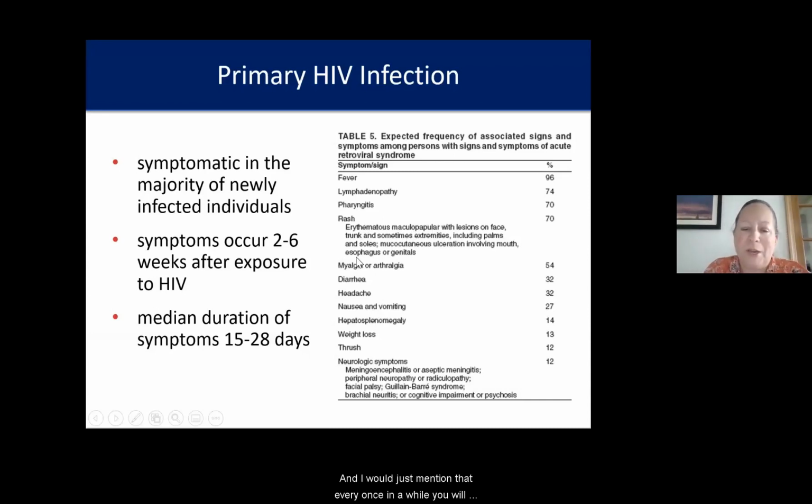And I would just mention that every once in a while, you will see acute HIV infection as a cause for aseptic meningitis, and occasionally some other very unusual neurologic symptoms like Guillain-Barré syndrome or mononeuritis multiplex in the minority of cases.